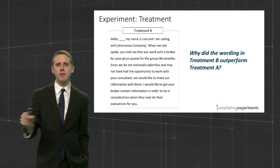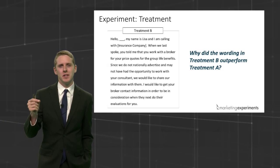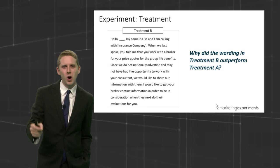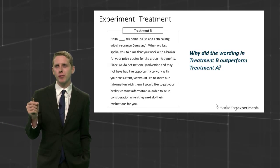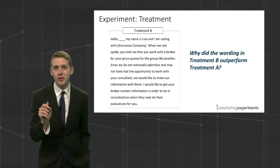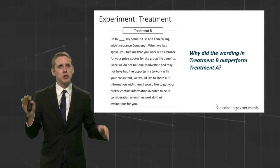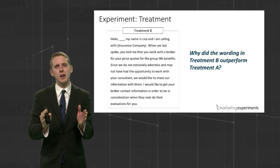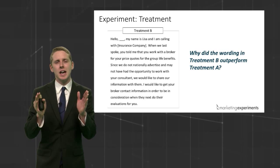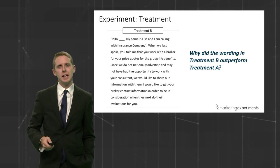And we have a whole team of analysts here that are studying this test, and they've pulled some thoughts for why this treatment outperformed the others. Some of them you've touched on in your comments, but there's some others that you did not. And so today we're going to walk through this like a crime scene analysis. We're just going to look at this test and ask the question, why? Why did treatment B outperform treatment A?